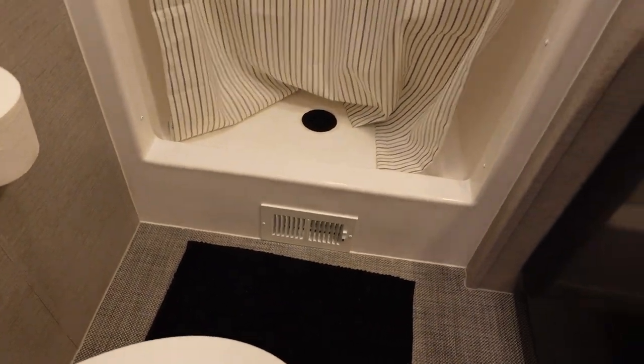see right below the shower there, there's a vent. There's a vent above the shower. And then in the bedroom, we've got two vents. We've got one there and one there.